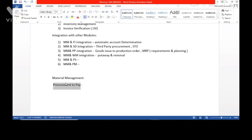So what is procurement to pay? I think everyone knows procurement to pay, how it starts and how it ends. But there are a few points we need to understand inside the procurement process, how it will start and how it will end. Let's go with the starting point.